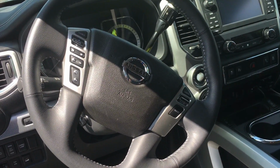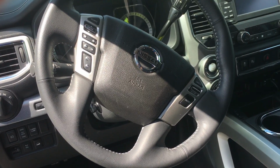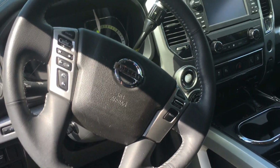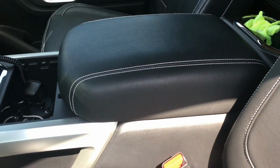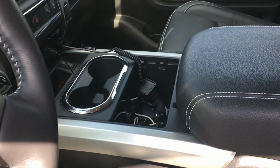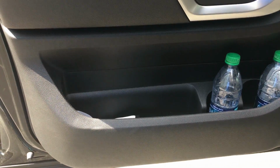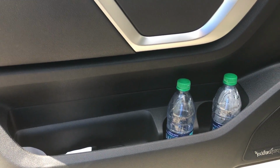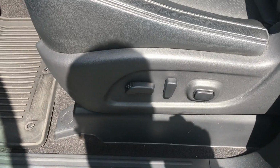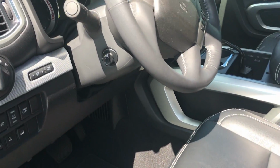All the controls. You have the controls for the head unit as well as your cruise control settings. You have a really nice big center console, a deep little cubby hole there. You have map pockets and bottle holders in the doors. The seats are fully powered and everything's heated. The seats are heated and the steering wheel's heated.